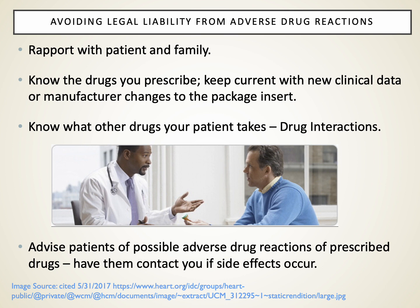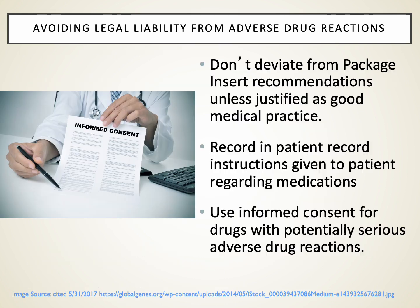The way to do that and to really avoid legal liability is to keep a good open dialogue with the patient and their family. To know the drugs you're prescribing, keep up to date on them, know what your patient takes and run a drug interaction check on them, and advise the patient of any potential problems they might expect with the drug, how to contact you, side effects, and then document that in the medical record. The documentation in the medical record is really important. So you don't want to necessarily deviate from package insert recommendations unless you have a good reason.